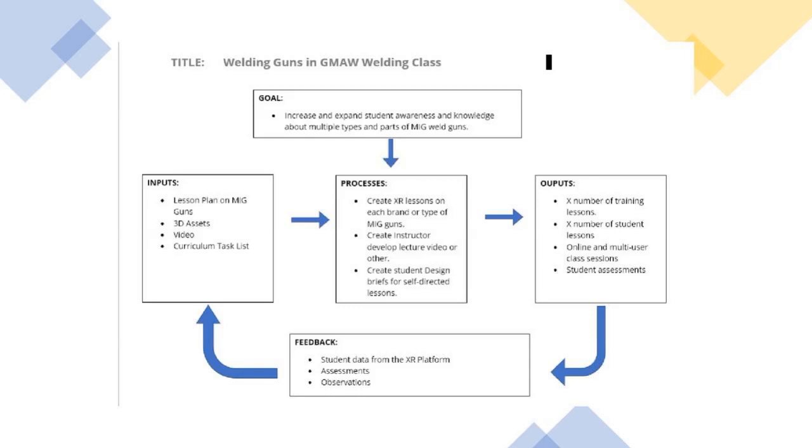So there's lots of things that I can pull from that as feedback, and then I can take it back and plan the next thing. Well, maybe the next goal I want to do is different types of metals, and how can I use XR and put it in the same process. So this little chart is just a quick way, in scratch writing or whatever, to write down a process to quickly come up with ideas and ways that you can place this into your curriculum and help students by using XR.